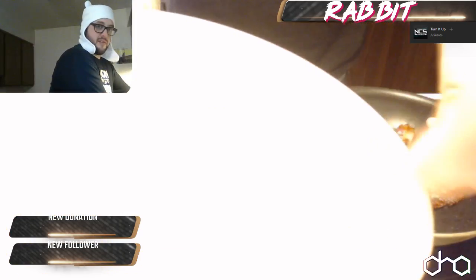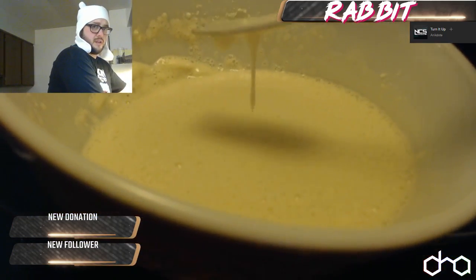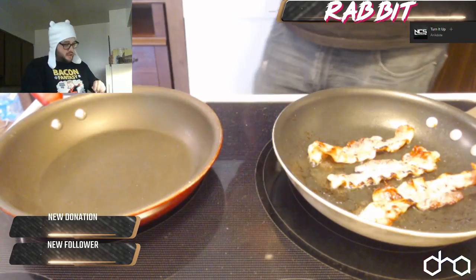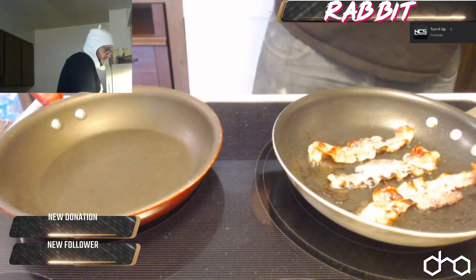See, it's kind of a batter now, but I'm going to add a little bit of maple syrup in there. Now I'm going to feel like this bacon's all done here.